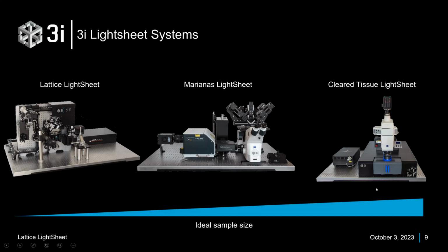So, really quick highlight, I would not be doing my job if I didn't mention the other things we make. We're here to talk about the Lattice. And I like to use this slide as an example of there are different light sheets for different sample types. Not one light sheet fits all. I would love if that was true. This Marianas light sheet in the middle is the closest that we can do to that.